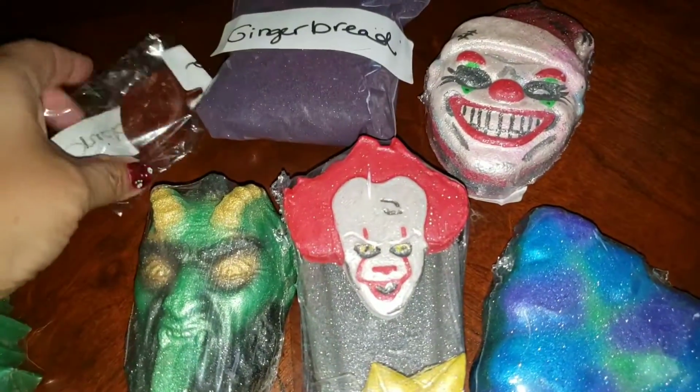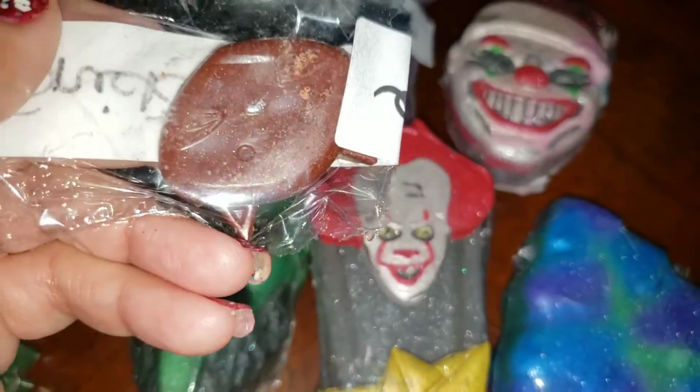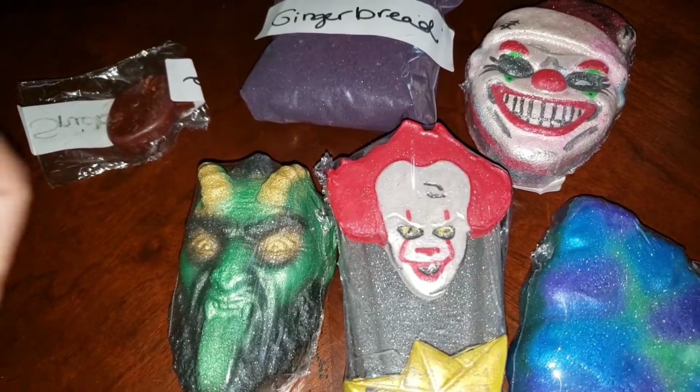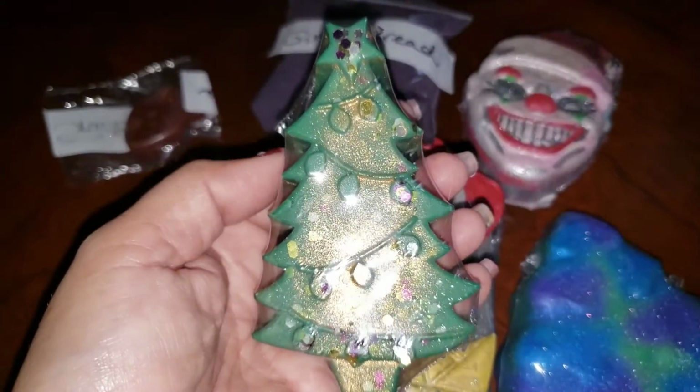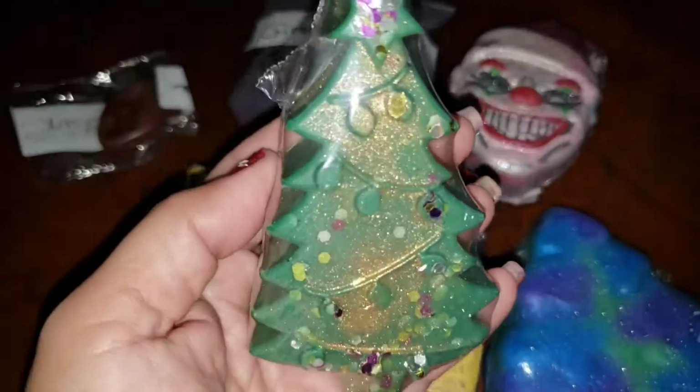And then she sent a sample of gingerbread. It's a very massive sample, actually. She sent me a snickerdoodle wax melt. And then lastly, I purchased this 'Tis the Season wax melt because look at it, guys, look at it. It's so cute. Yeah, I love this thing. I have not tried her wax melts, so this is a good time to try. Christmas, I love all Christmas scents.